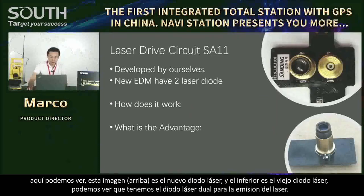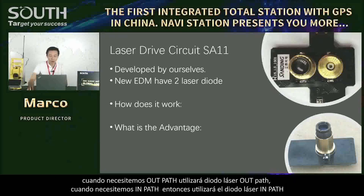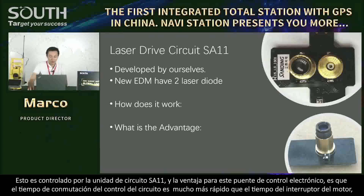So in here we can see this picture is the new laser diode, and the bottom one is the old laser diode. And we can see we have the two laser diodes for emitting laser. And how does this work? First we develop our own laser drive circuit we call SA11. So it will be controlled by this circuit SA11. When we need the out path, we use the out path laser diode. And when we need the in path, we use the in path laser diode. This is controlled by the circuit SA11. And the advantage for this switch by the electronic control is the switch time of the circuit control is faster than the motor switch time.